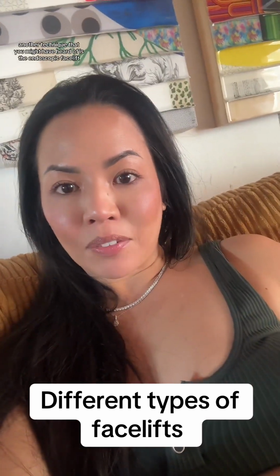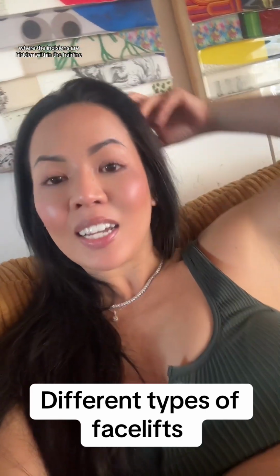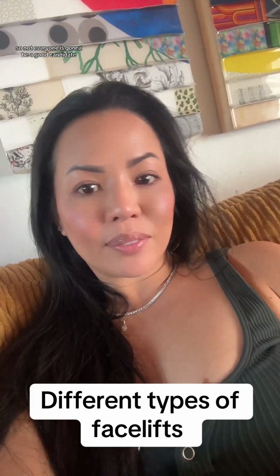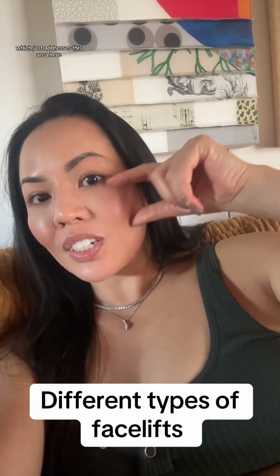Another technique that you might have heard of is the endoscopic facelift, where the incisions are hidden within the hairline. Some people may call this a ponytail lift. This technique does not remove any skin, so not everyone is going to be a good candidate. In some younger patients, we may just do a mid facelift, which just addresses this area here.